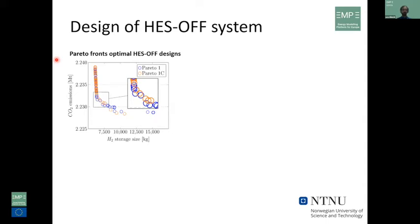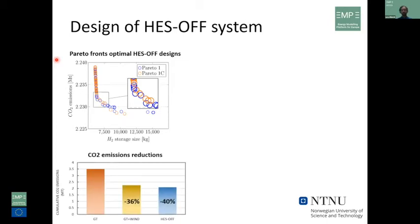But as I was saying, the most important parameter that we were checking was the cumulative CO2 emission. We want to decrease emission. If you look at the orange, the cumulative emission of a simple cycle gas turbine, which is the standard way of producing energy in offshore areas, we can see that the SOF concept was able to reduce emission by approximately 40%.